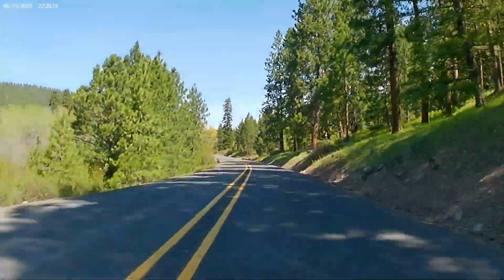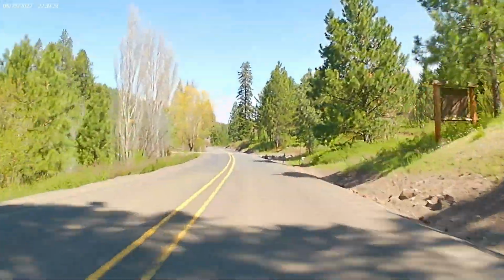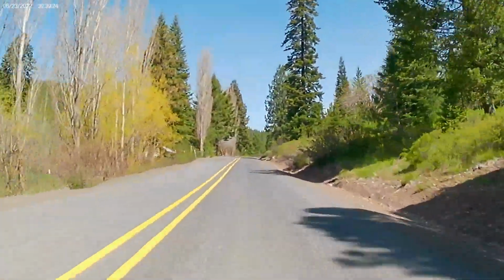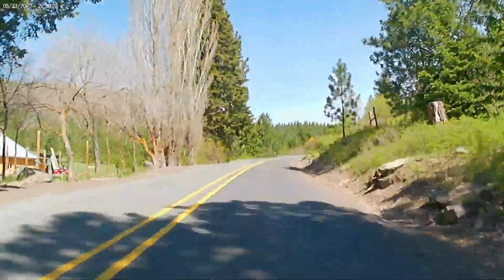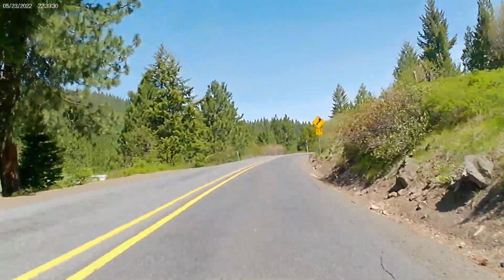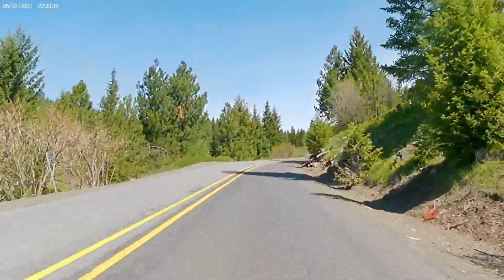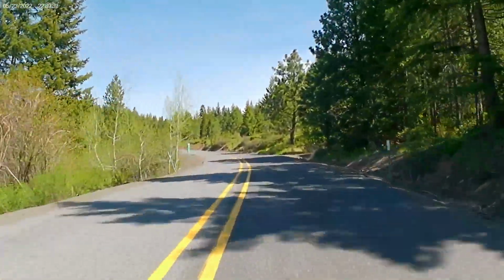Okay, we are starting up the hill, heading towards the Catherine Creek summit here. We'll get to the summit, then we'll drop down into Catherine Creek. And as I mentioned earlier, there's a parking area for recreational use, and it'll be on our left as we get to the summit here. And on our right's a road that'll take you back into the many different trailheads to get back in the Eagle Cap Wilderness.